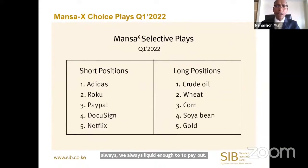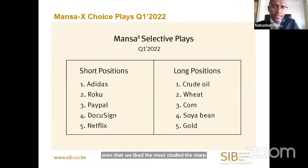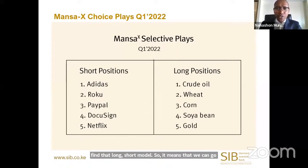So our selective plays for Q1 2022, the ones that we liked the most. I'll start with the short positions, where I mentioned that we make money when the stocks actually lose value, and that's why I said that Mansa-X is a multi-asset strategy fund with a long-short model. So it means that we can go long and we can go short. The short positions we are holding, or rather that we were holding in Q1, and some of them we still hold, although I see some we have exited. First one is Adidas, and I explained that.